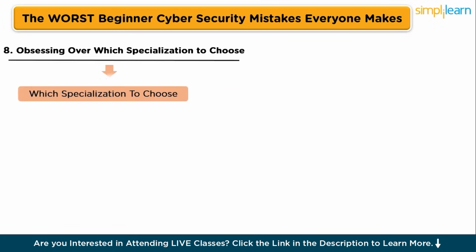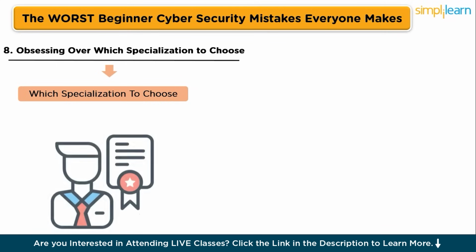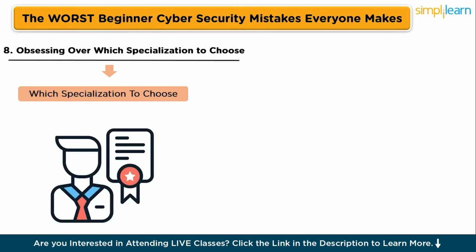Now moving to number 8, that is obsessing over which specialization to choose. So when starting a career in cybersecurity, many beginners obsess over which specialization to choose. This can be overwhelming and counterproductive. Instead of stressing about making the perfect choice, allow yourself the freedom to explore different areas of cybersecurity. The field is diverse, with specializations like penetration testing, incident response, security analysis, and more.